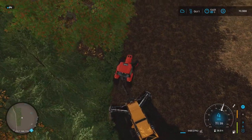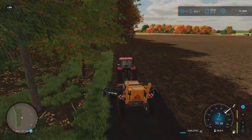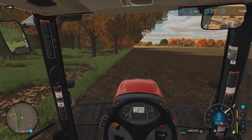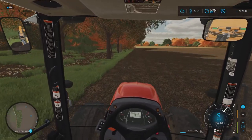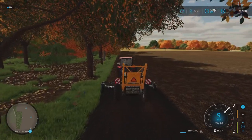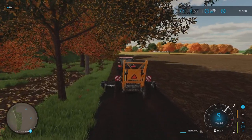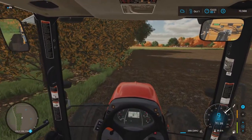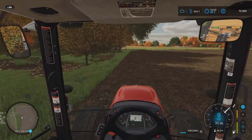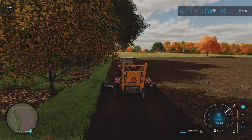I like the steering on the Kubota. It's pretty good. Get all the way to the edge there. Missed a little there, not sure why.